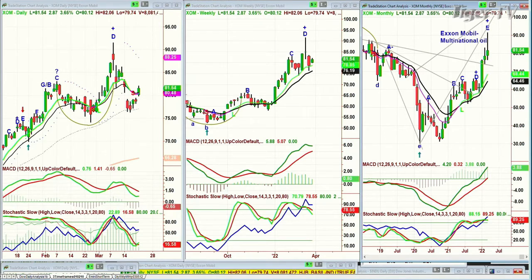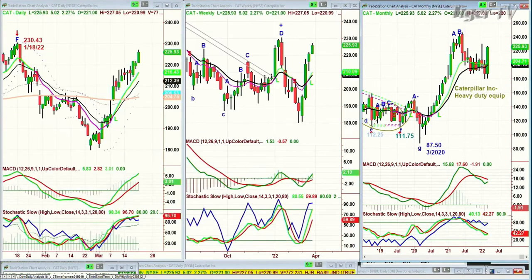We're looking at a question that came in here, if I can just find it. Could I look at Caterpillar and Deere? Caterpillar is trading, let's see. Caterpillar is at a new recovery high. This is a fabulous move up. This is Caterpillar Inc., heavy duty equipment.